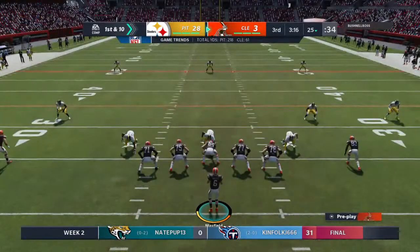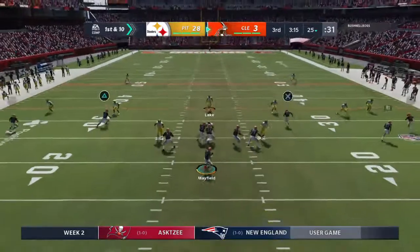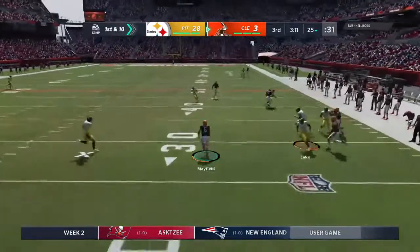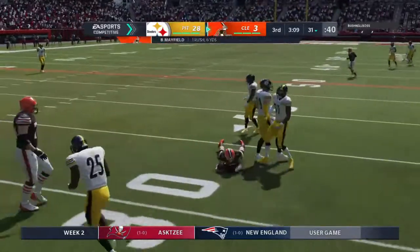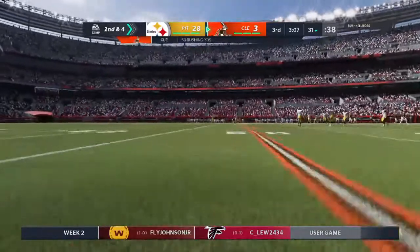The Browns drive is about to get started. They are looking to make a bit of a 180. They are sputtering right now. And frankly, I think it's time to call your playmakers together and say, all right, guys, we're going to lean on you through this patch. We need you to get us back on track and get us going in the right direction.